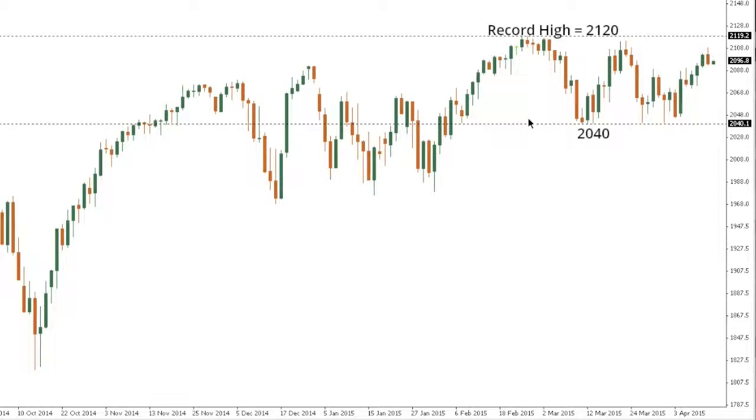SPX 500. So the S&P 500 has stalled out since posting record highs at 2120 back in February, and the market could be in the process of carving a major top. However, we're going to need to see a break below critical support at 2040 to confirm and open the door for an acceleration of declines. Until then, the pressure does remain on the top side, and there is risk for a fresh record high beyond 2120, which would push the market towards 2200.